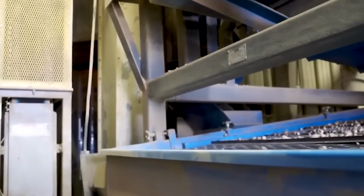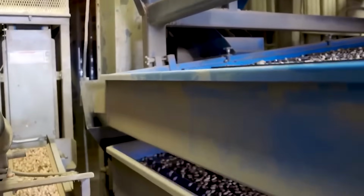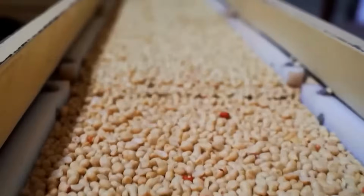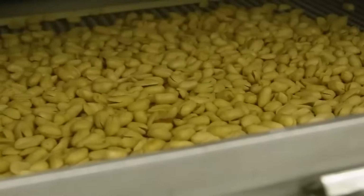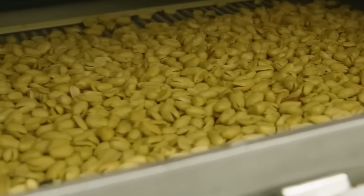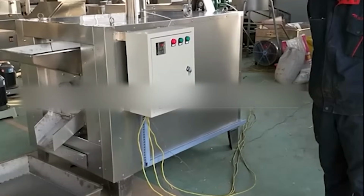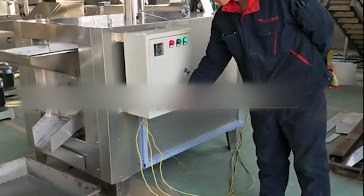Roasting is a critical step not just for flavor, but for aroma development and moisture reduction. High-capacity rotary roasters or continuous conveyor-style roasters are used, depending on the factory's line design. Peanuts are typically roasted at temperatures between 320 degrees Fahrenheit and 360 degrees Fahrenheit for 30 to 45 minutes.